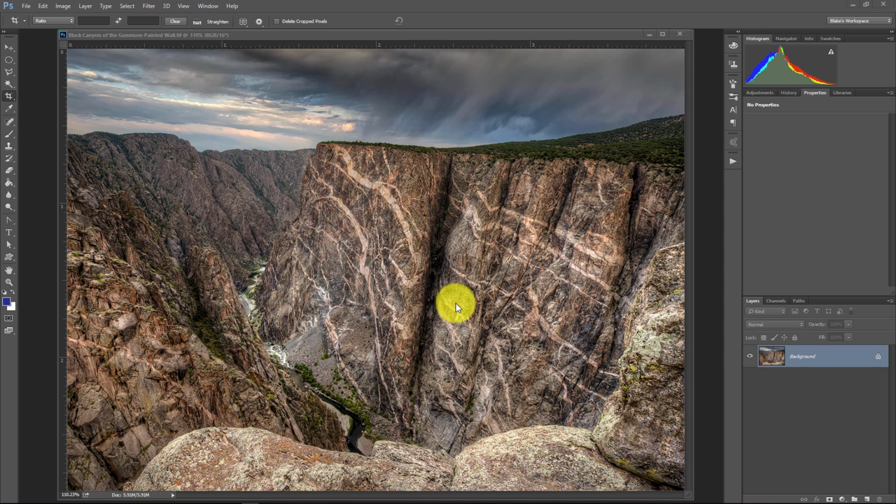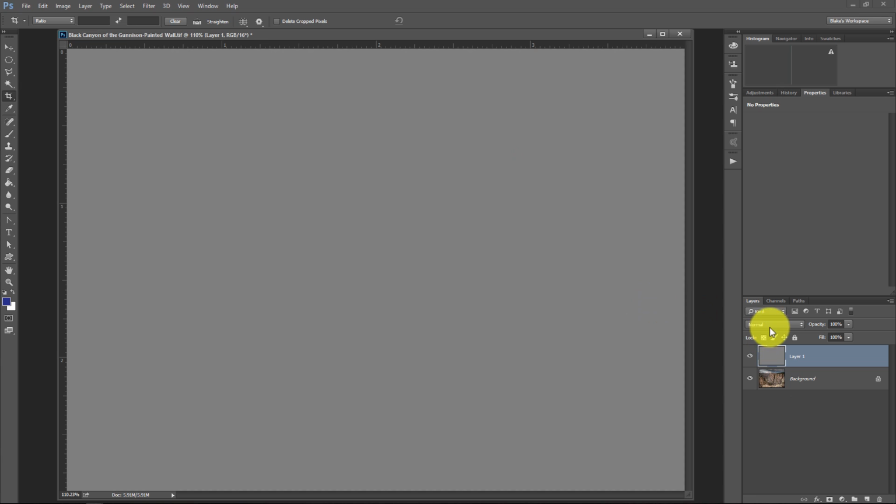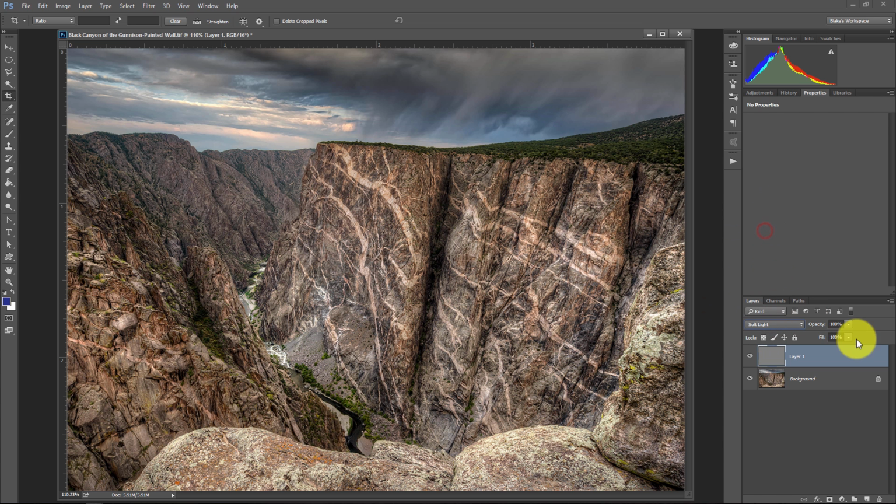So now that you know all the stuff that I think about it, what would I do to make it better? Well, I would actually put a blank layer on here, Shift F5, fill it with 50% gray, and change that to soft light. Okay, so that's basically setting us up for dodging and burning. This is a perfect example for dodging and burning. Anywhere where you see two areas coming together that create a really dark area, that's a good spot to burn.